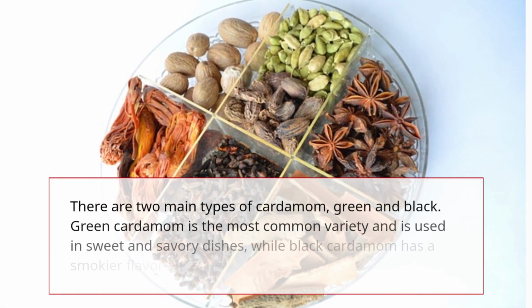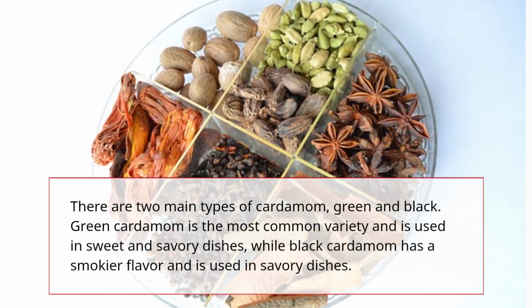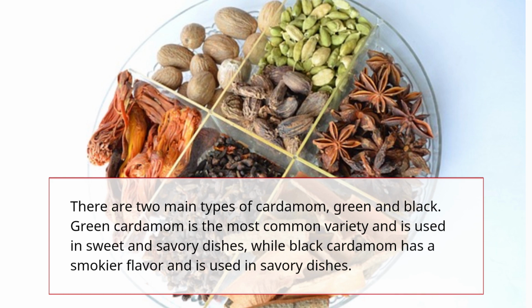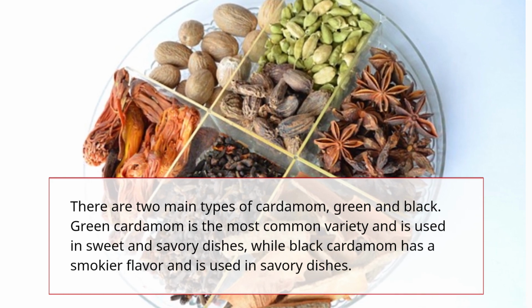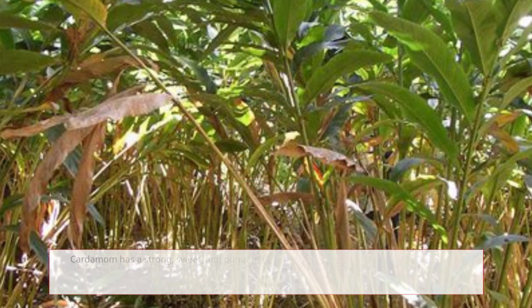There are two main types of cardamom, green and black. Green cardamom is the most common variety and is used in sweet and savory dishes, while black cardamom has a smokier flavor and is used in savory dishes.